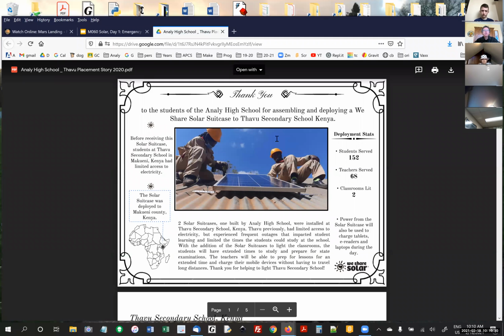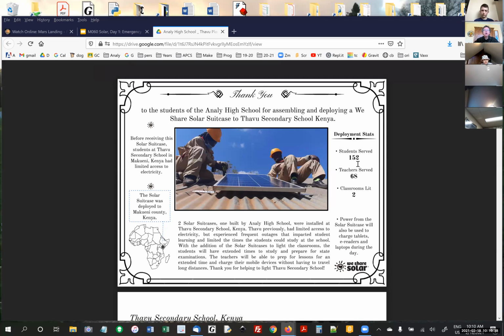Our kit last year got sent to Thavu Secondary School in Kenya. 150 students served, 68 teachers, 2 classrooms. You can see this PDF later, but we made 2 solar suitcases. Well, we made one that got sent there, and another one from another school got sent. This school previously had no access to electricity, and what's awesome is teachers can do more work at night to get ready to teach for the next day. People can charge their phones and e-readers and laptops during the day.